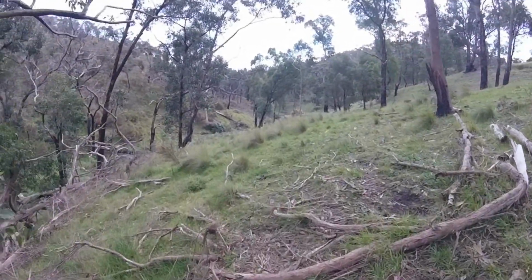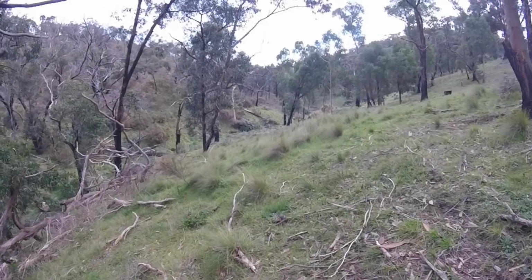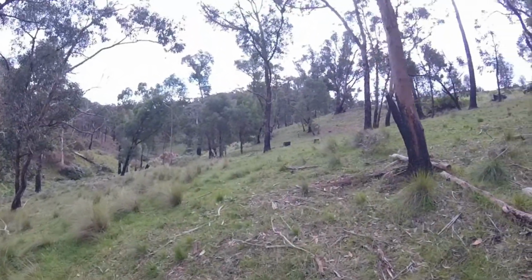You see the kangaroos in the distance there. There they are.